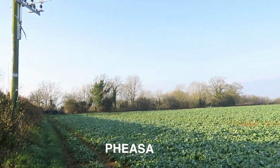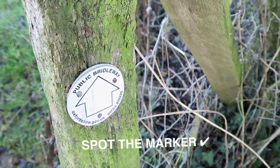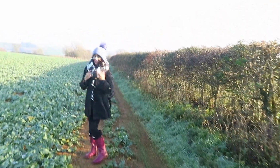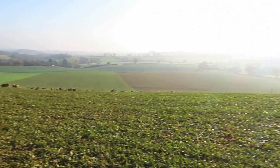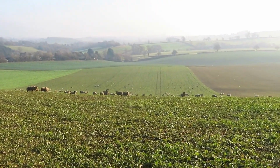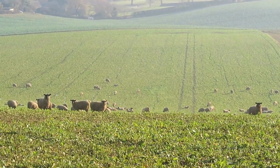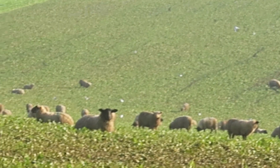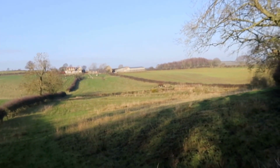What is that? Oh, it's a pheasant! See, these are the little signs we follow. It's like a little treasure map. I wish I had my big lens so I could sit and just zoom in. It's such a cool shot. I had a feeling it was here all along.